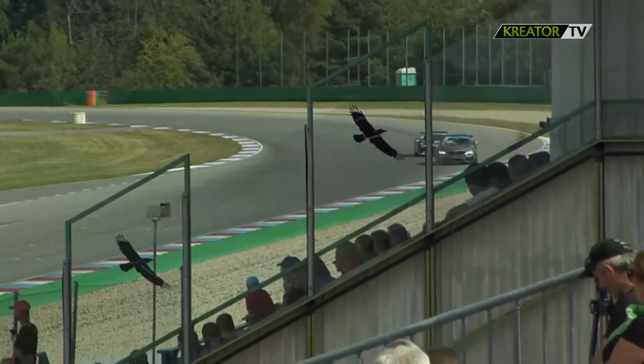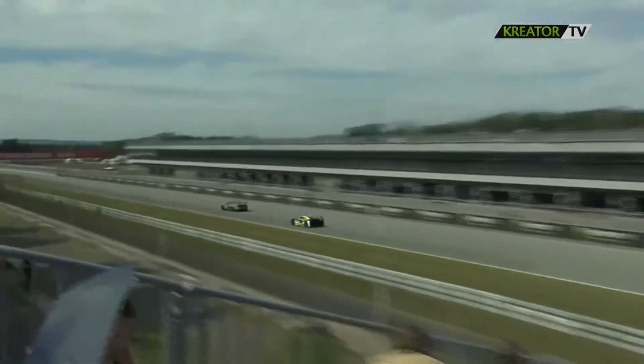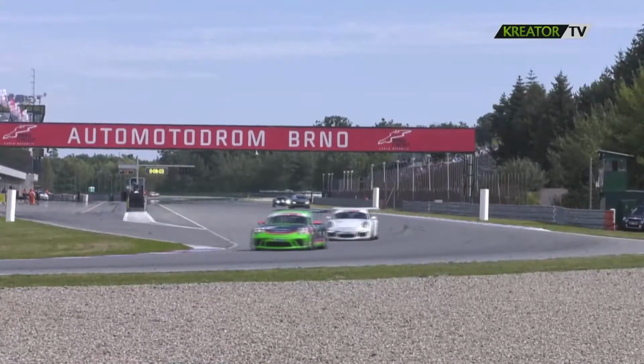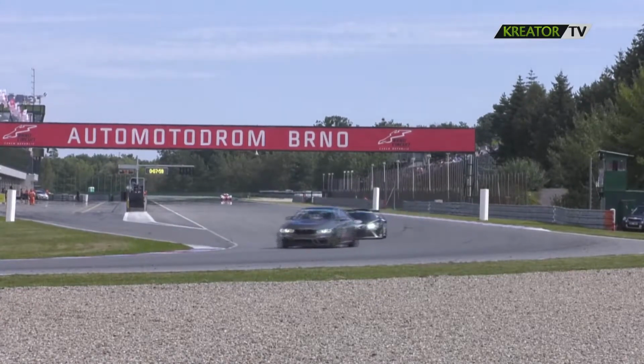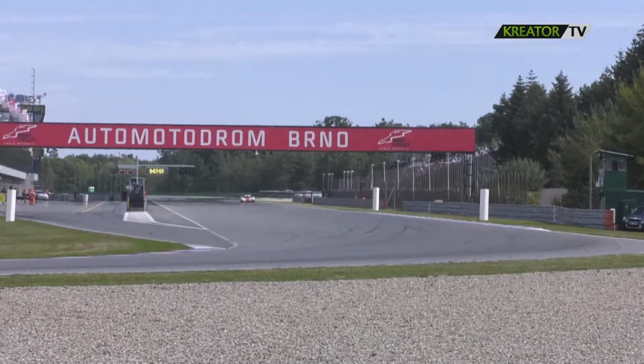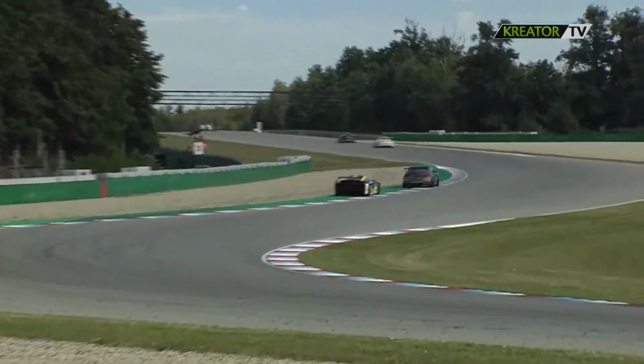This is another battle. That's one of the KTMs, and it should be Ferenc Vitsar in the BMW M4, car number 40, and defense driving from Sergei Pavlovets. Another attempt into the first corner, and that was already Petr Lisa back there on the start and finish straight.